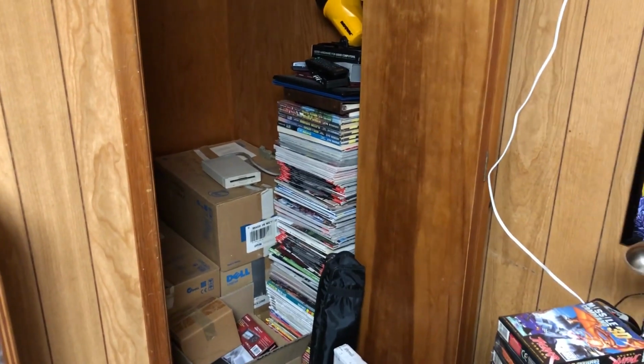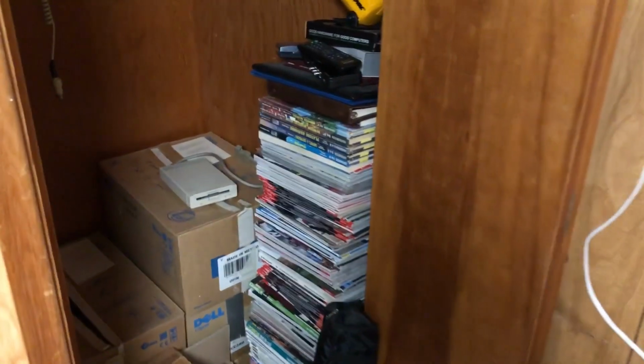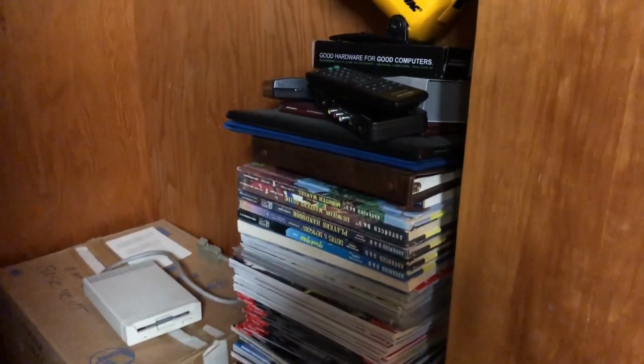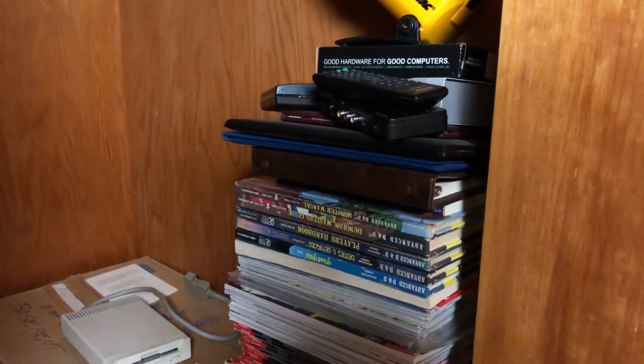This is just lots of stuff. So I've got a stack of magazines, lots of car magazines. I've even got my old Dungeons and Dragons books up on top. I wasn't sure if I had Fiend Folio or Deities and Demigods, but I actually have both. Inside here, we'll take a quick peek. It's really dark. Lots of boxes in here. Oh, can't see anything, too bad.